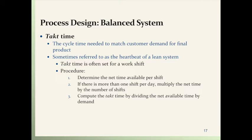So this is very similar to what we did in the early sessions, where you just say, I need 10 widgets a day, and it's 10 hours a day of work. So the takt time is 10 divided by 10 is 1 hour. So every hour I have to get a system through. So that's your takt time, that's your heartbeat.